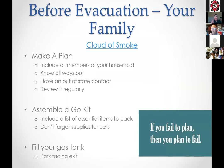Okay, those are the main topics we're going to be discussing in terms of fire resistant materials for your home. In the next portion, we're going to discuss evacuations and how you can prepare your home and yourself for evacuations. I'm going to pause here to see if anybody has any questions. If you do, you can take yourself off mute, and if not, we can just keep moving forward. I just want to give you an opportunity to ask some questions.